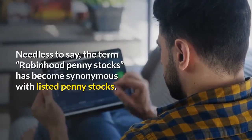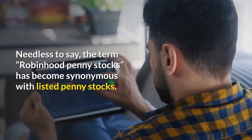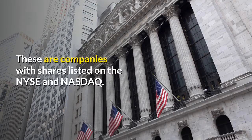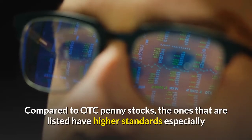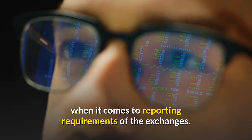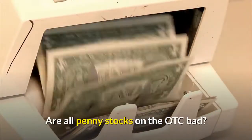Needless to say, the term Robinhood penny stocks has become synonymous with listed penny stocks. These are companies with shares listed on the NYSE and Nasdaq. Compared to OTC penny stocks, the ones that are listed have higher standards, especially when it comes to reporting requirements of the exchanges.